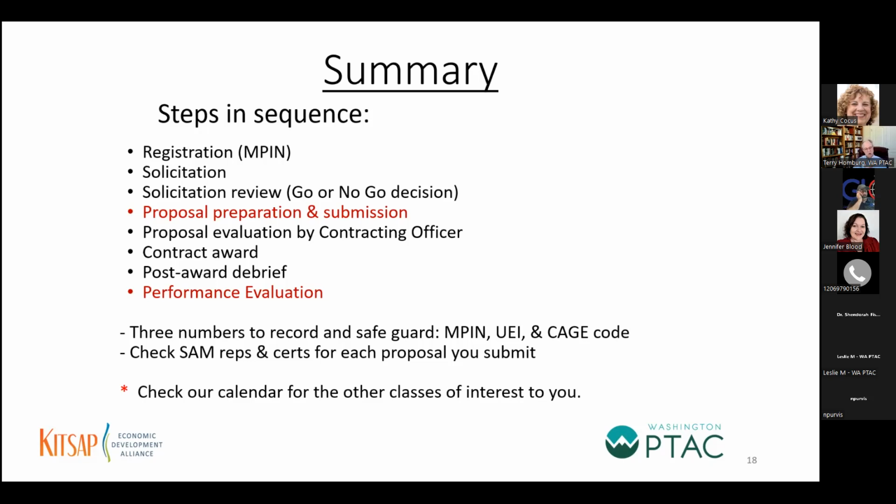So in summary, we talked about three important numbers. They are your MPIN number, your UEI, and your cage code. Write these down when you get them, safeguard them because you will need them over and over and over again. Every time you go into sam.gov, you'll need your MPIN. When you communicate with the agencies and the agency's prime contractors, they're going to want your UEI number. They want your cage code because either one of those is how they will find you in the various databases.